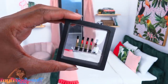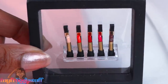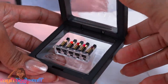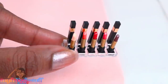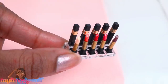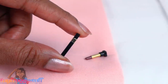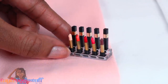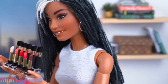Like this packaging. This is miniature makeup, lipstick, and lip gloss with holder. I paid $27. It came in this really cool black case, which kind of prevents it from moving around too much while being shipped. The holder is clear. We have 5 different lipsticks in the front and 5 lip glosses in the back. We can remove the lipstick and the little tubes of lip gloss. They are black with gold details, and I think they are going to look great in the dollhouse. Oh yeah, I could totally use these.